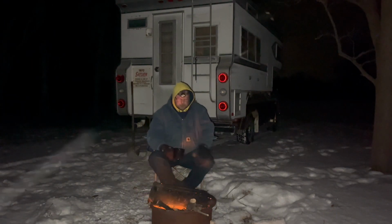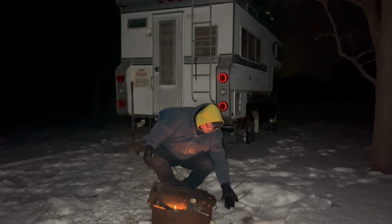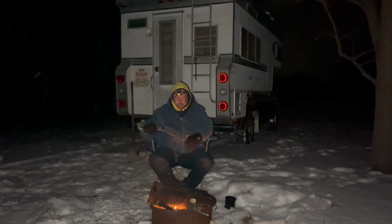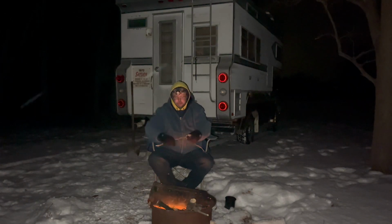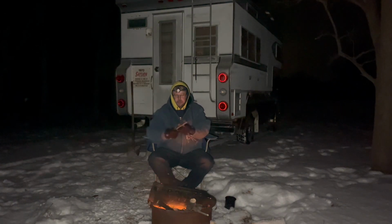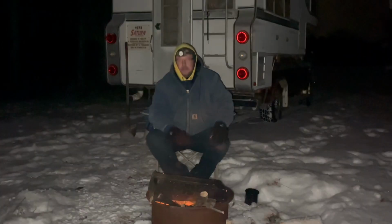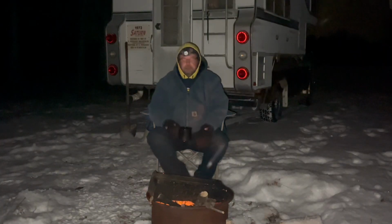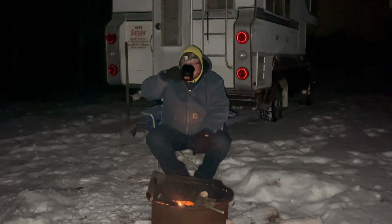Well, trying to get a fire going here. However, the wood I have is not dry, or very dry. So I checked, it's about 18 degrees out here, which is not bad at all.